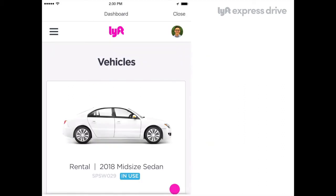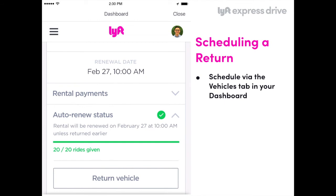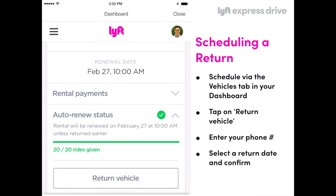Though not required, you can schedule a return anytime in the Vehicles tab of your dashboard. Please note, scheduling a return alone will not prevent charges for your rental. You are charged for any day the rental is in your possession. As long as you've hit the 7-day minimum, you'll only be charged for the days you had the vehicle. Also, please make sure you complete your 20 ride minimum before returning to remain in good standing.